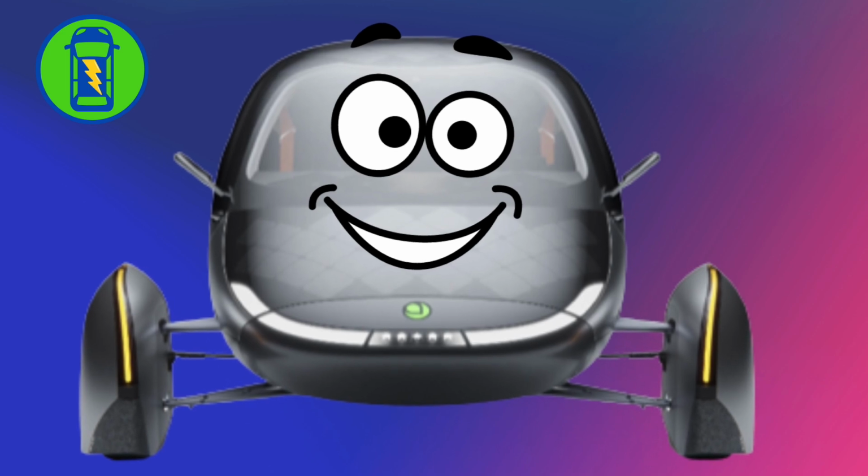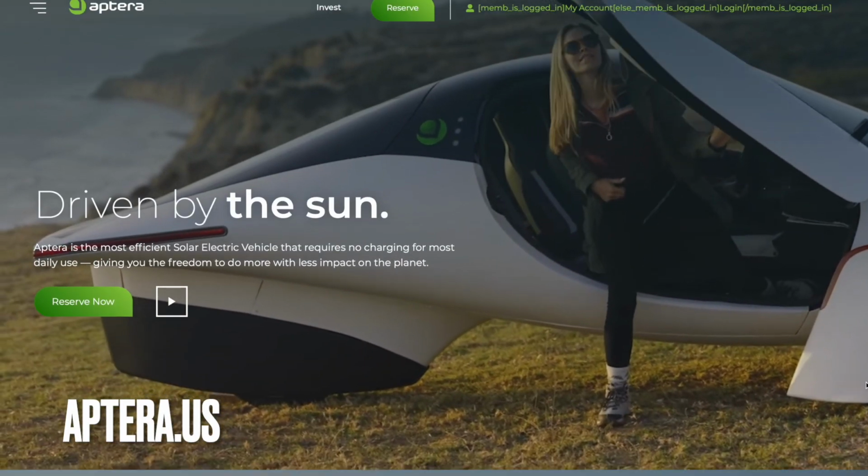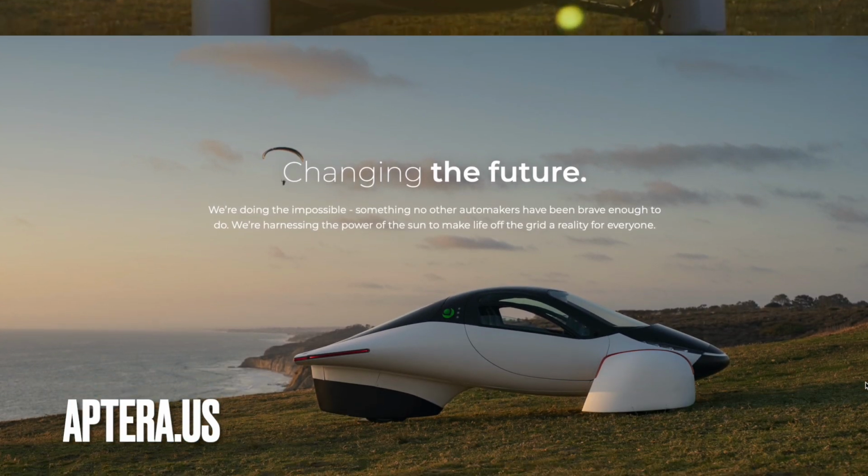Aptera Right to Repair is one of the first things that we got really excited about, and a lot of people do be excited about that. But we notice when we go to the Aptera website, aptera.us, it's not the first thing that they're highlighting. In fact, as you go through their website, you can see that they're talking about, it's driven by the sun, which is really important. That's its primary, very primary feature. I get that. So that's super important, and it goes in.